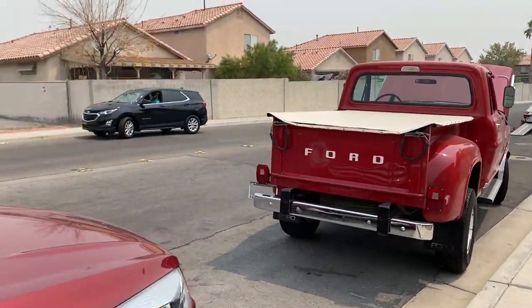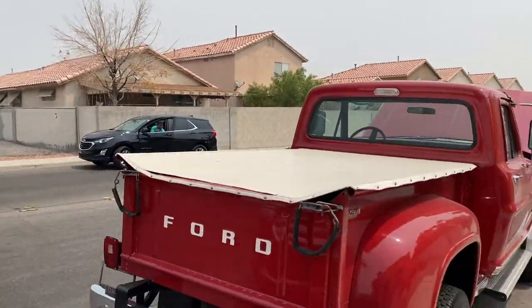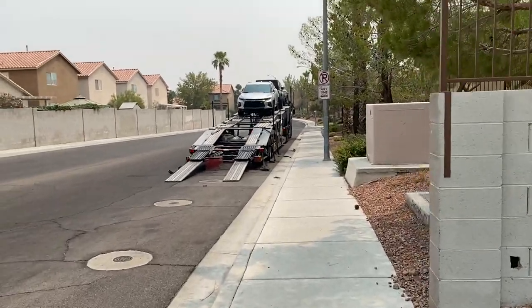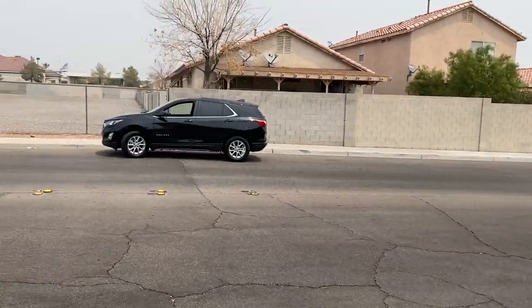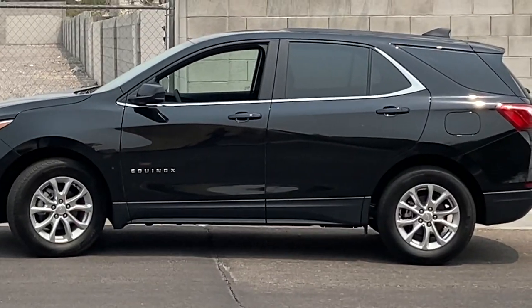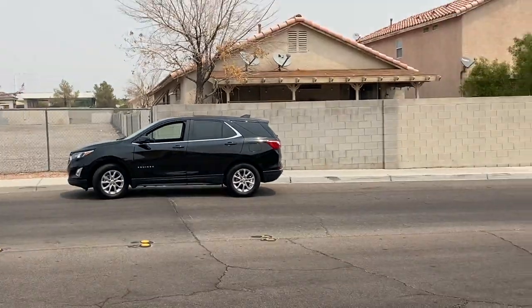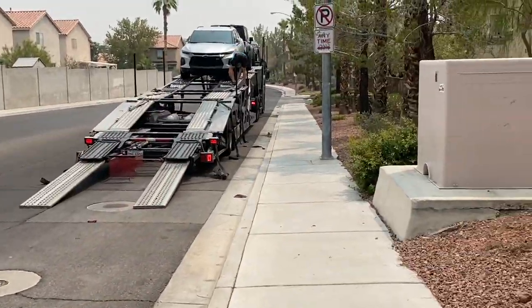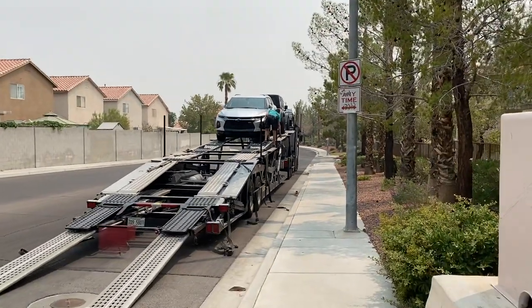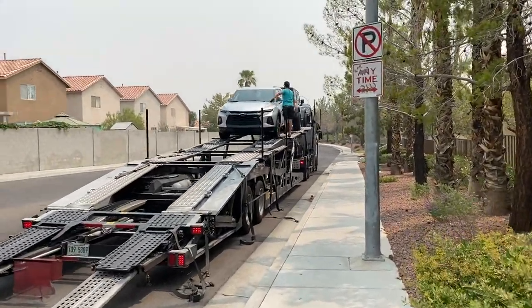So he just pulled my car out right there. He's gonna pull my mom's car out right here. That's mine right here. I got the 2021 Equinox. Then he's gonna pull my mom's car out right now.